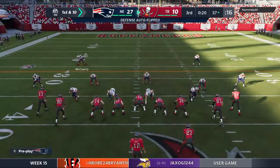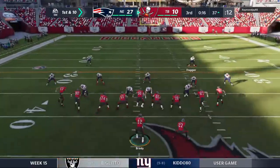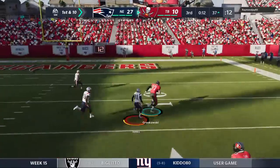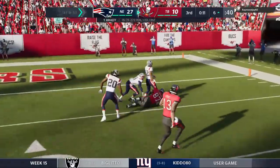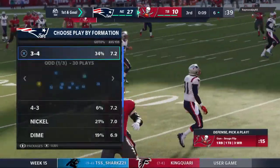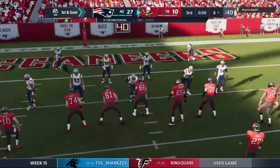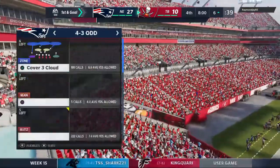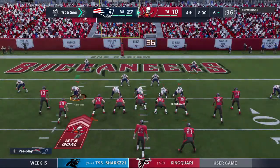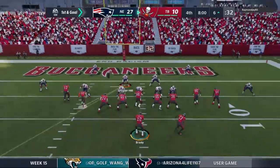So how about that for a chain mover? They're all the way down inside the 40 now for 1st and 10. From the gun, Brady. He's got it complete to Gronkowski. And down he goes, taking it inside the 10, just shy of the 5 at the 6. It'll go as an impressive 31-yard gain. That's the end of the third quarter of play. With the score, Patriots 27, Buccaneers 10.